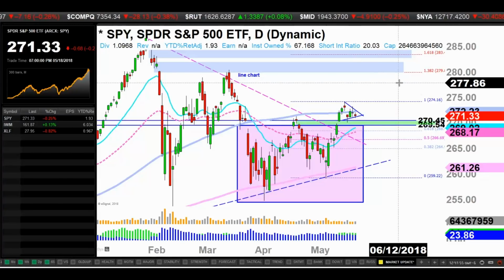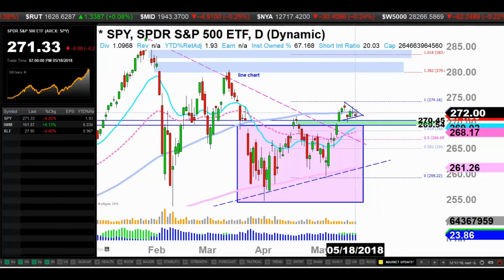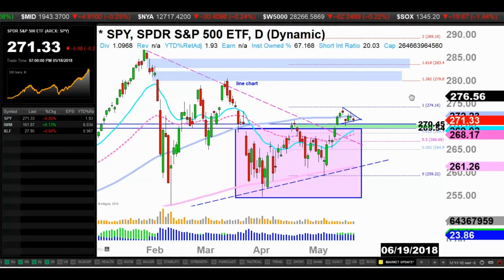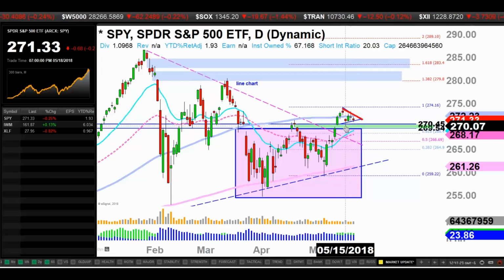But again, these short-term patterns, you never want to trust them fully because you never know. They can either break out to the upside, or break down to the downside, or it could look like it's going to break upside and then just fail and come back downside. This is one of the reasons why I do not focus on short-term time frame patterns, right? It's much better to focus on the longer term time frame, but on a shorter term time frame like this, it can go either way.